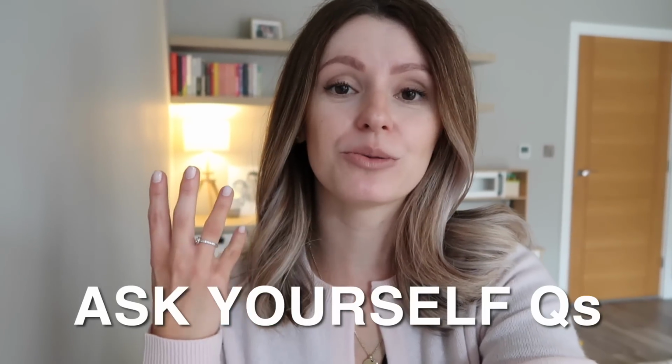The next method to speed up the process is to ask yourself those questions, right? The fire method, the moving method, all of those types of questions. So if you lost this item in a fire, if something happened and it burned down, would you miss it? Would you go out and replace it? If you wouldn't, then that's an item you can probably let go of.